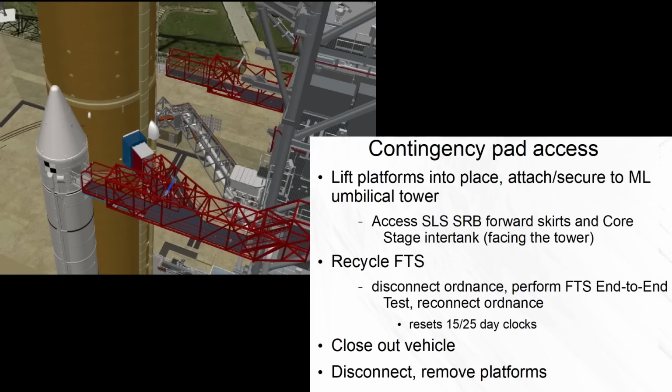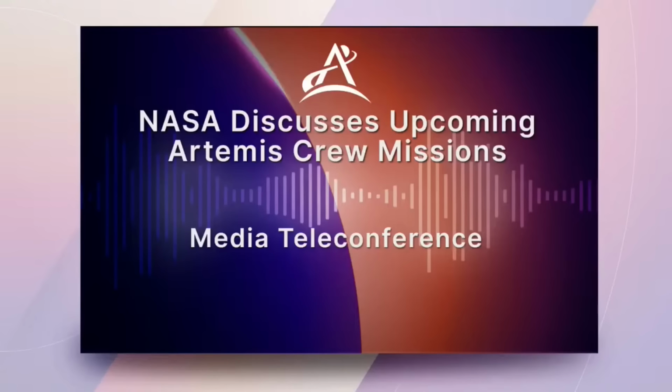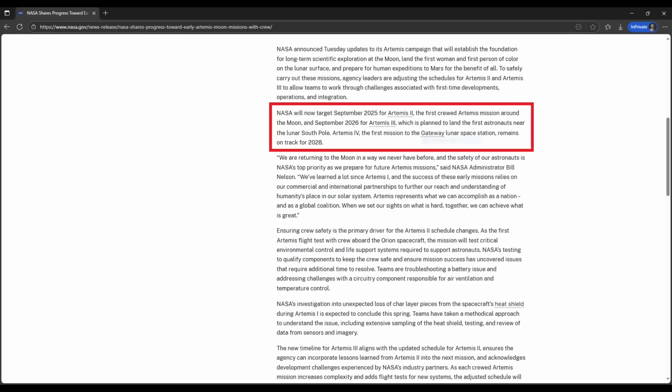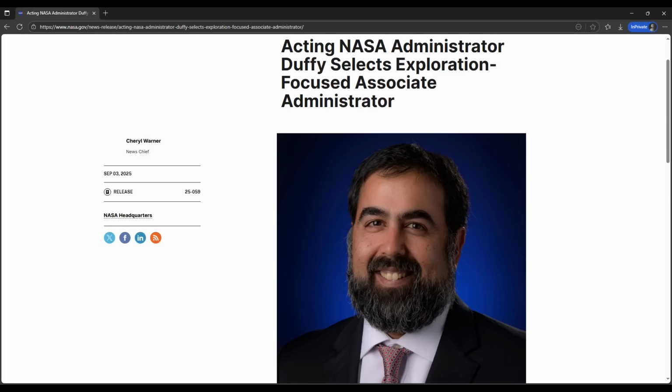We first heard about this in public in an audio-only media briefing back on January 9, 2024, when NASA announced a delay of Artemis II and III, at the time moving the launch dates from late 2024 and late 2025 to September 2025 and September 2026, respectively. At the time, the head of the Moon to Mars Program Office was Amit Kshatriya, who was named the agency's associate administrator here at the end of the summer of 2025. Back then, Mr. Kshatriya noted that Exploration Ground Systems was going to use the extra time to look into a system like this.